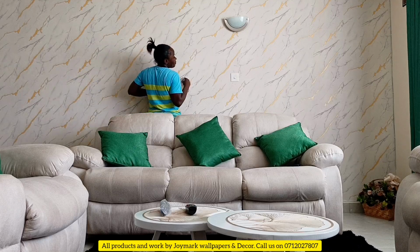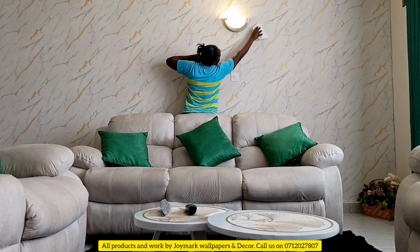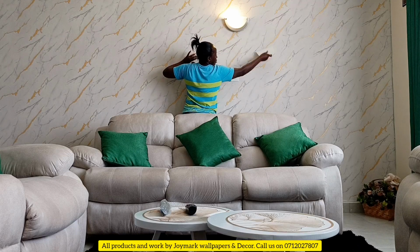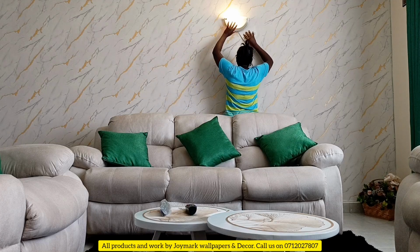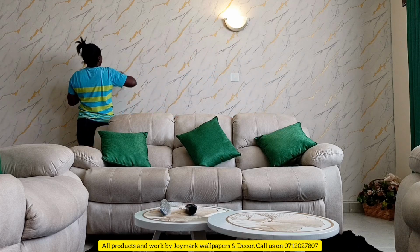And I want you to take note of where that clamp is. Yeah, that, yes, that one. You actually can't tell that the wallpaper has gone round it. Everything is flawless. And after everything is installed, I ensure that in case there are bubbles, or in case there is a place where the wallpaper hasn't sat well, I will make it sit properly.